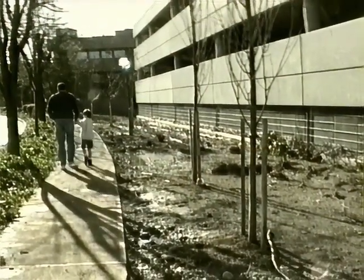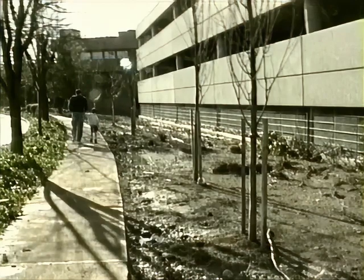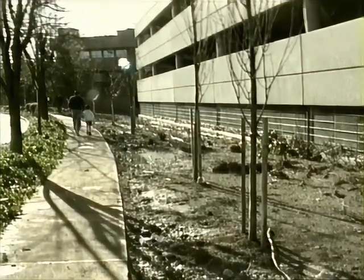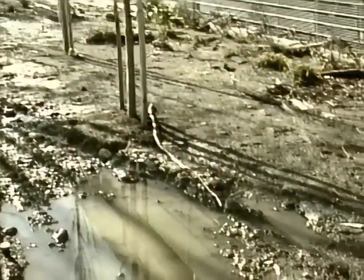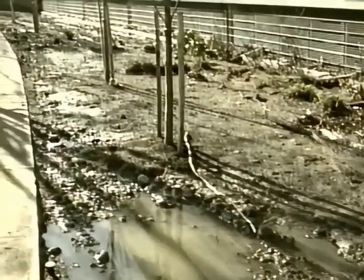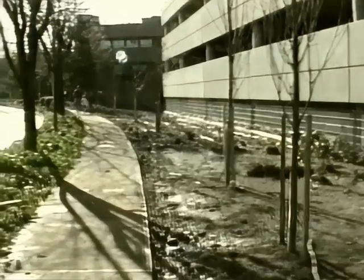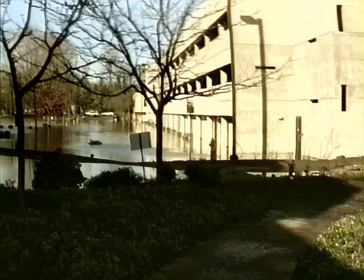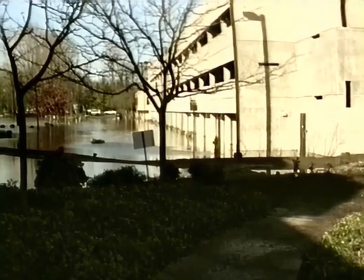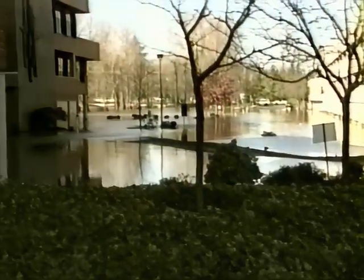This is the back of the east end of the parking structure again. There's Jeff Davis. He's taking his son out for a little walk to survey what's happened here. But you can see how the water ran through here and really eroded the soil and left debris all the way along the east end of this building. This is looking down the south side of the SAIF parking structure. You can notice how high the water is here.